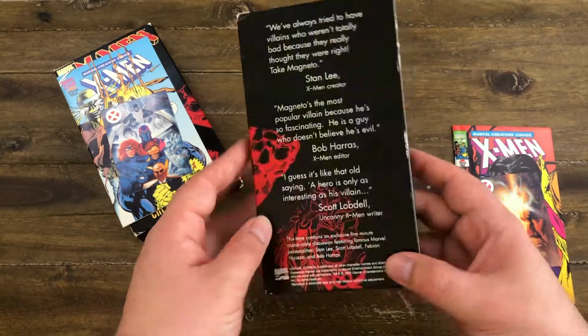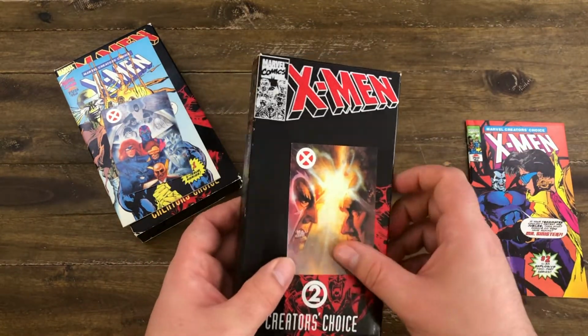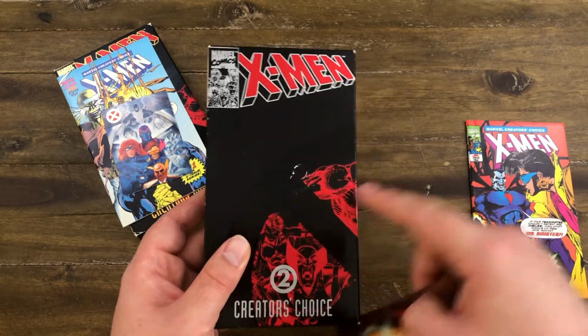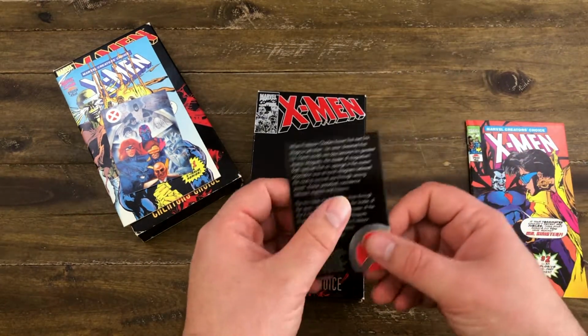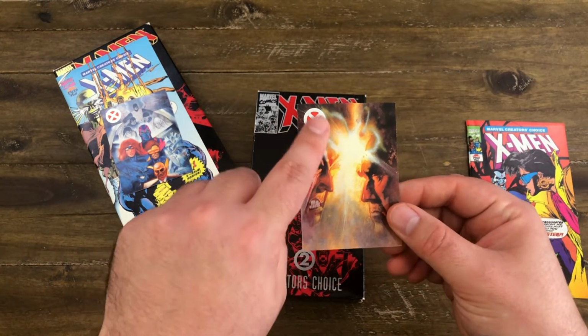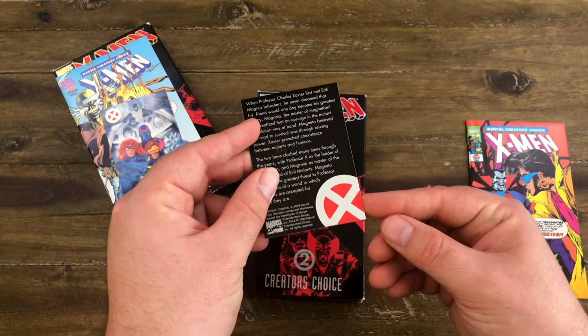And of course, it came with a card glue dotted onto the cover, which this one kind of took off some of the box color, but you know, oh well. So yeah, then the card is the same way. It's got a silver shine to the X instead of gold.